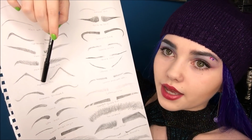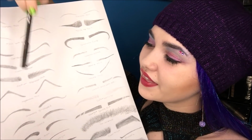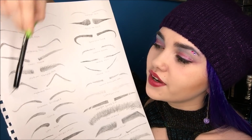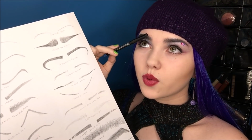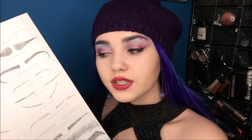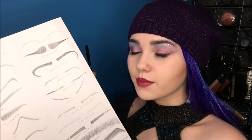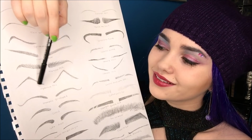These next eyebrows, this is mysterious thin, okay? So these are very, very detailed shape. They are very pointy, but they do look really good with certain hairstyles, certain face shapes, certain facial features. So keep it in mind if you'd like something a little bit more dramatic. Okay.